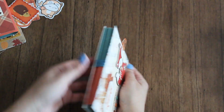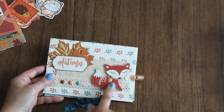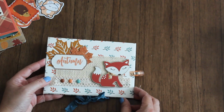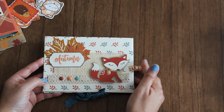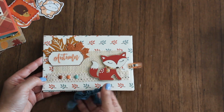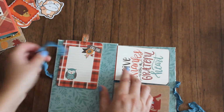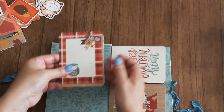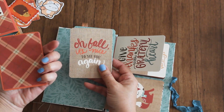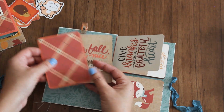It looks like an album. It is so cute. I'm so in love with this cute little fox and her lashes. That is so cute. This autumn. Oh, I love this. Love the matching orange clip there. Let's open it up. How cute! She has included some of these journal cards. Oh, she's already pre-matted them. I love that. I'm all set for fall.